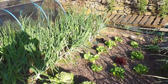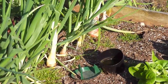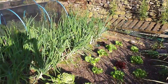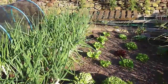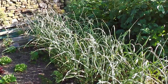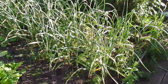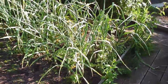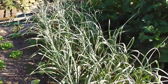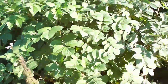I'll just try and zoom in on some of these banana shallots instead of walking around. They're getting to a fair size now, so I think I'll pull those up in a week or so because they're big enough now. After a really iffy start, they're doing okay now. Same with the garlic. It did have a bit of rust, but it seems to have sorted itself out. There are a few bits on it, but we'll give that another 2 weeks or so until it starts to flop over and harvest that as well. So hopefully we should get a reasonable crop after being a bit worried about getting rust earlier.